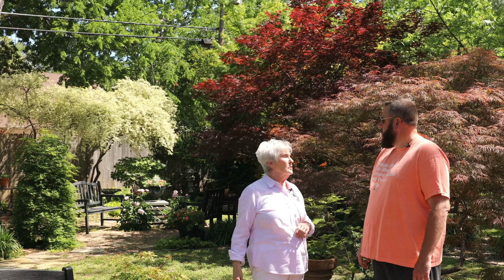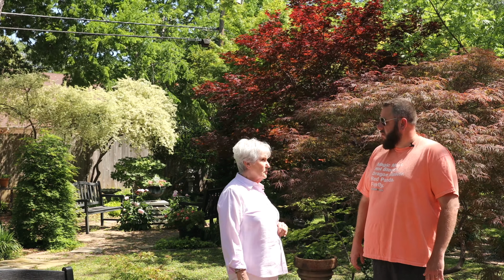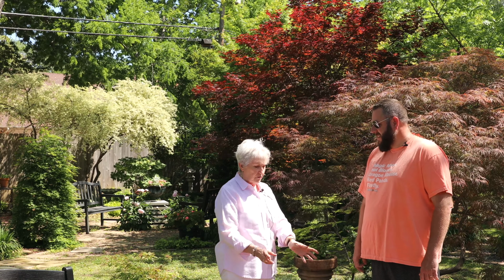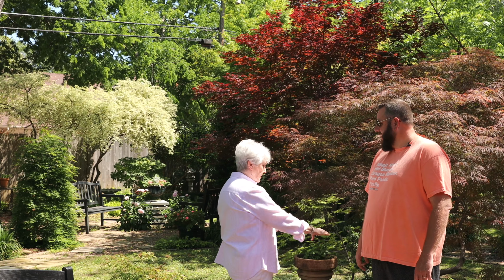in Japanese maples. And when people came here on the garden tour, they would say, did you hire a landscape designer? I said, no. They said, did you draw it out? I said, no. I bought a Japanese maple and planted it and put stuff around it. And I bought another Japanese maple and planted it and put stuff around it. And that's how I landscape.